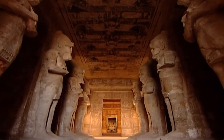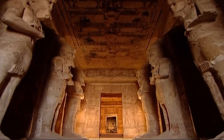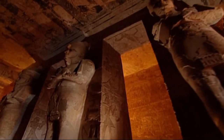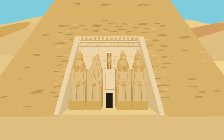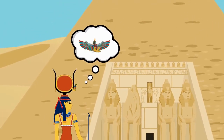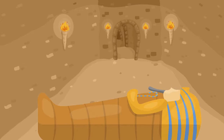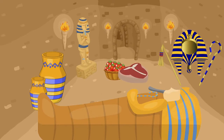The pharaohs were ancient Egypt's kings. There were many pharaohs over 3,000 years, but the most famous one was Tutankhamun. Ancient Egyptians believed in life after death, and therefore they were buried with their belongings, furniture, vases, clothes, and even food. They believed that this way these things could be used in the next life.